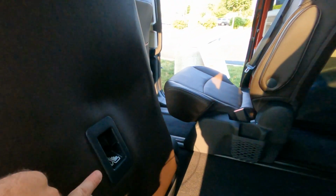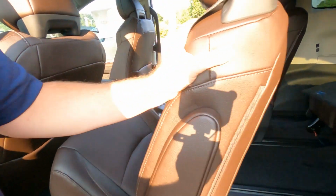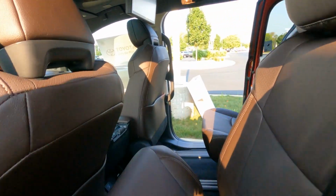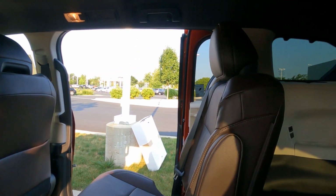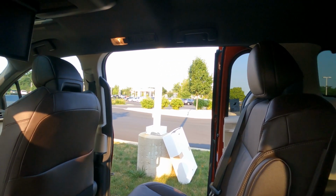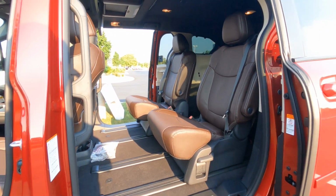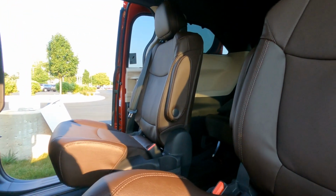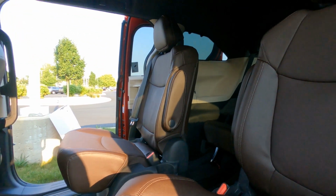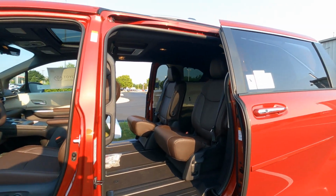These seats also have child safety anchors on the back, so if you're going to put your child safety seats on the back, that's going to make it super easy. Go ahead and slide this seat back. I'm going to go ahead and drop the seat base down so you can see how far that seat goes back. In fact, it might even go back a little bit further. Go ahead and slide that all the way back. So that's all the way back, and you can see the amount of legroom.